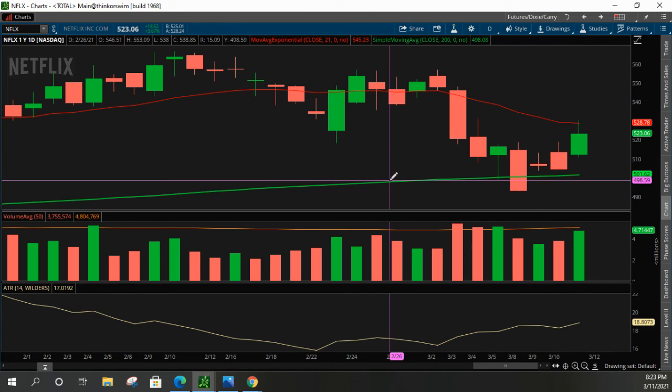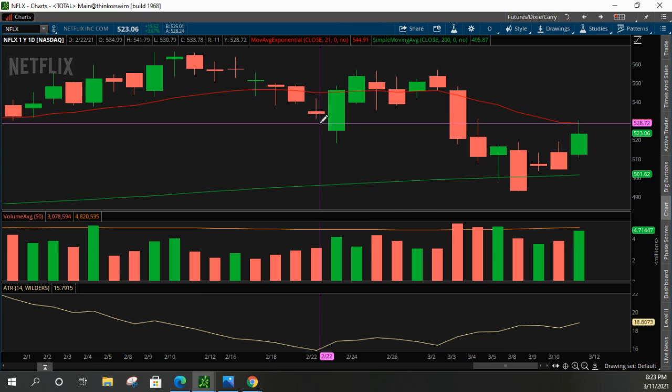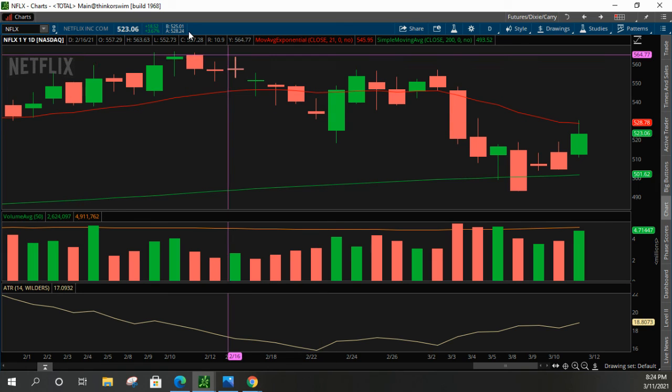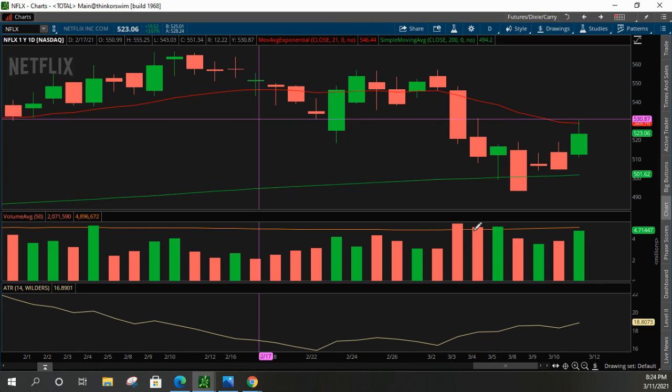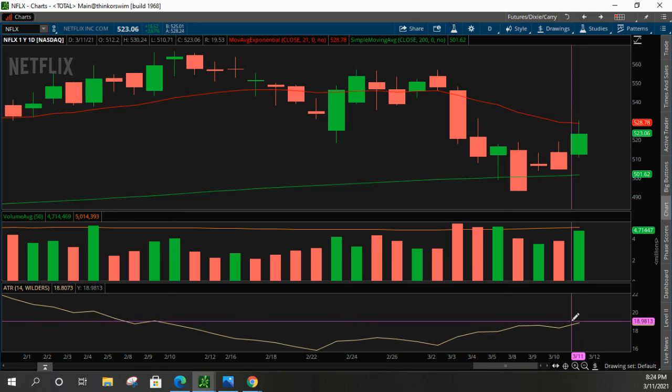And you can see here, although Netflix did go up to 530, and that's why I'm a big guy when it comes to ATR, it came back down, and it ended up on the day up $18.52, almost right at that ATR of $18.80. And if you had been a bit greedy and tried to hold on, you probably would have lost out on some additional profits just trying to hold on to that stock.